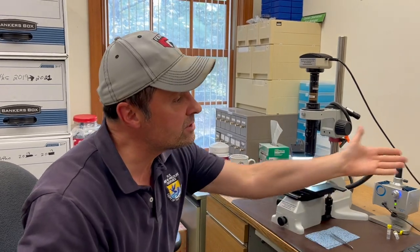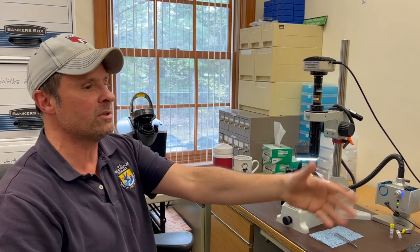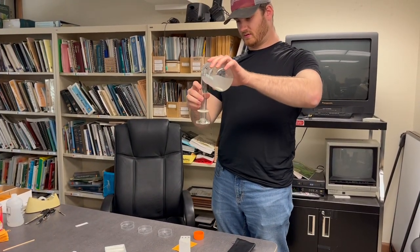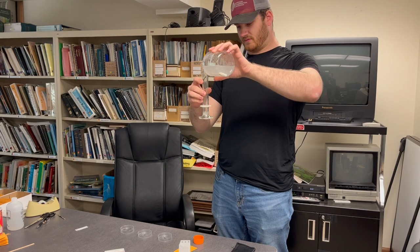I can say, well, I got a 6-year-old, for example, a 6-year-old blueback herring here. How many years did it spawn? And we can go back and we can look. 1, 2, maybe 3 years. So let's go downstairs to take a look at the scales.